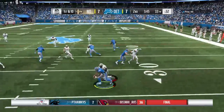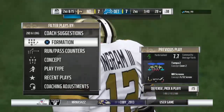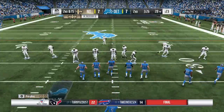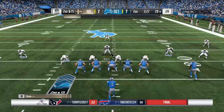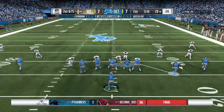On 1st and 10, Schwartz. He's going to leave this for his running back. It's complete. And he'll lose yardage here, going down back at the 28. When you lose that kind of yardage on a pass play, you often expect it to be a sack. But that wasn't the case there. They completed the pass. Probably would have been better off just dropping the football and making an incompletion as opposed to catching it and losing that kind of yardage.